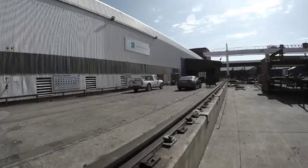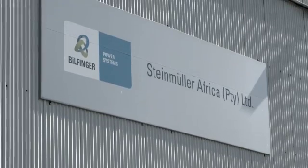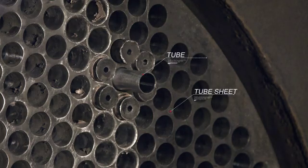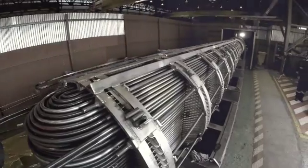Explosive welding. Extremely dangerous, extremely fast, but extremely effective. Steinmüller Africa is at the forefront of this technology in South Africa and has been using it since 2012 to weld together the tubes and tube sheets that form part of high-pressure heaters.